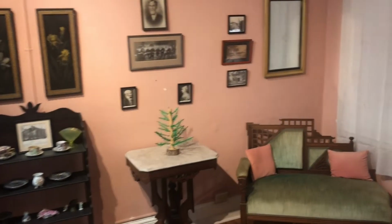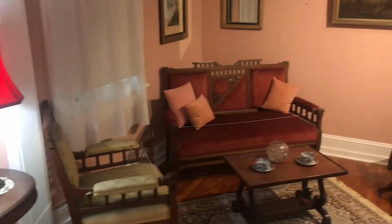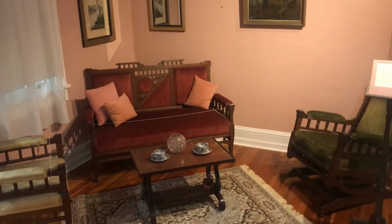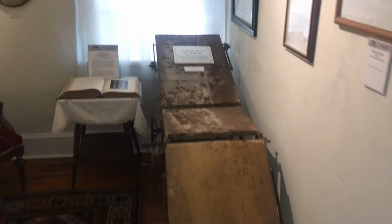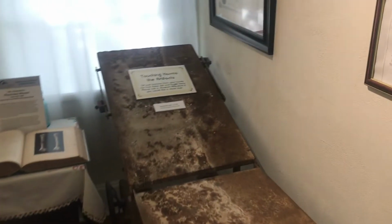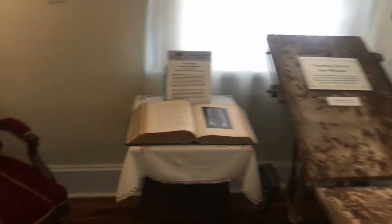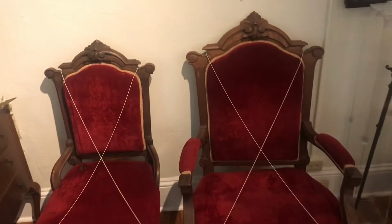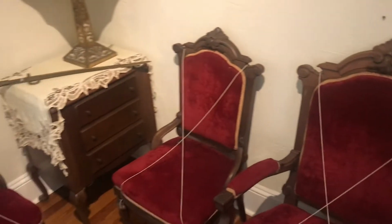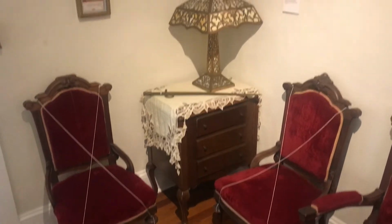And a living room set in this room, including the red light, sofas and chairs. In this room we have the examination table. Doesn't look very comfortable at all. And a series of red velvet chairs, perhaps to watch the operating table, whatever action happened there.